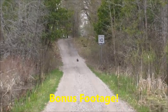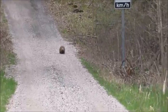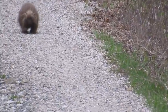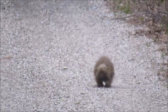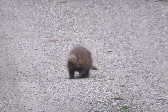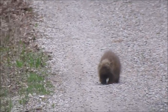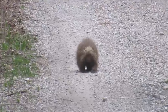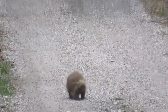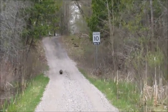Look what we got here on the road. Oh, there he is. Can you see him? He's making his way this way. He's a porcupine. Where are you going, buddy? I'm glad I don't have my dog with me. I'm almost out to the sugar bush, and then this guy's on the road. I'm right by the swamp here. Here's the swamp. And this guy's making his way down here.